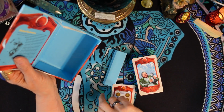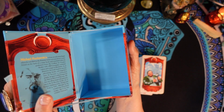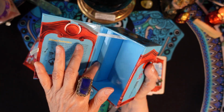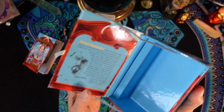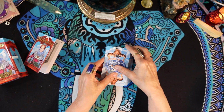It's a little hard to get the cards out, but the inside is a beautiful color, isn't it? And then it's got this little cardboard thing to go in here. I guess the box wasn't big enough for a full-blown insert, so they have this. Again, that's better than the cards flopping around in there, right? All right, so let's take a look at the cards.